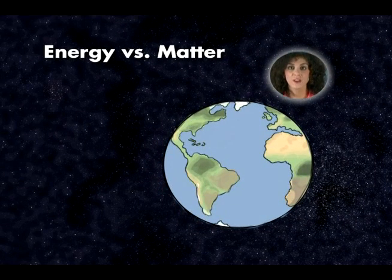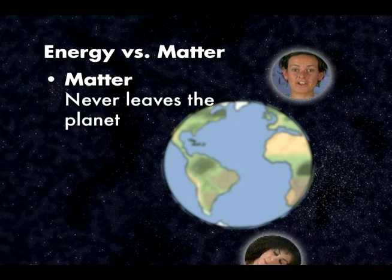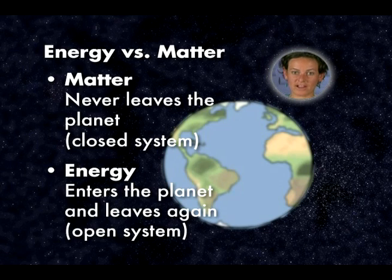Let's compare the way energy on Earth works to the way matter on Earth works. Neither can ever be created or destroyed, but can only change forms. The difference is that matter never leaves the planet. It cycles through Earth over and over again. Matter operates on a closed system. Energy, on the other hand, is part of an open system. It enters the planet and then leaves again. It is never destroyed, but it doesn't stay contained within the Earth system.